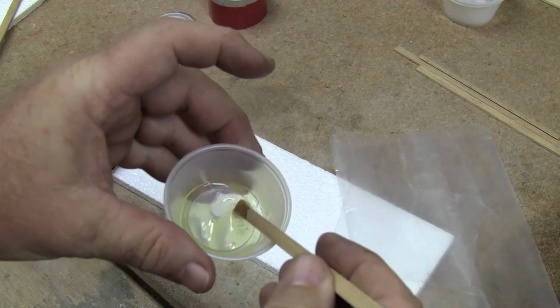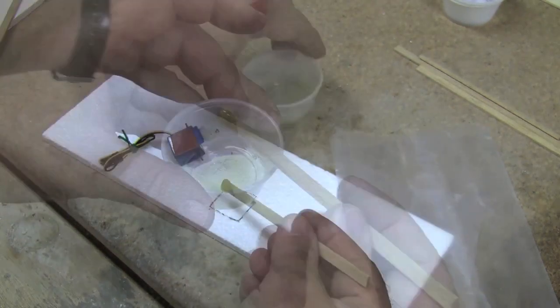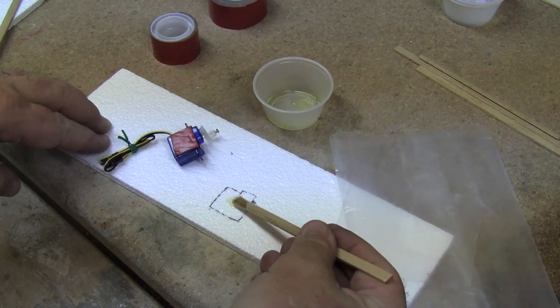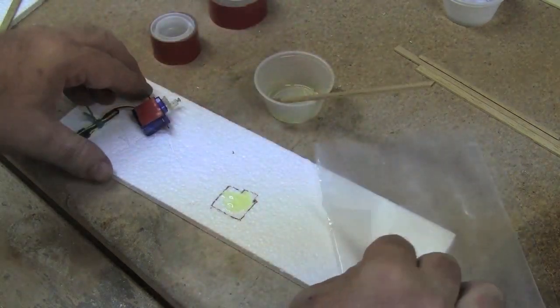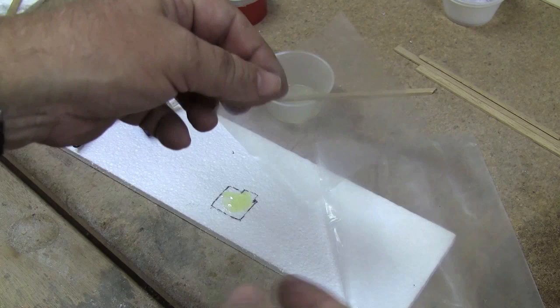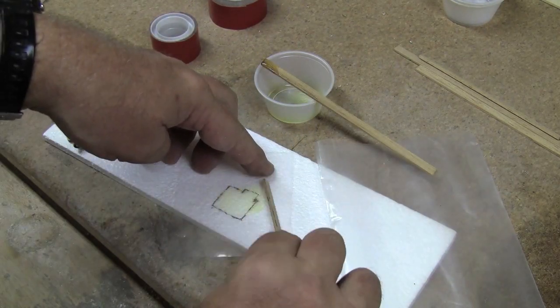Next, we mix up a little bit of 15-minute epoxy, just a little bit. Dab it right there, right where we want our servo, and it doesn't take a whole lot. And then take some of that poly material from the poly bag and spread it out.